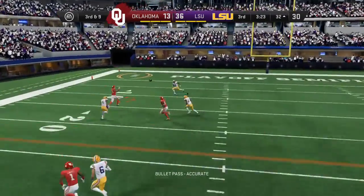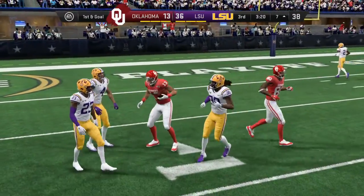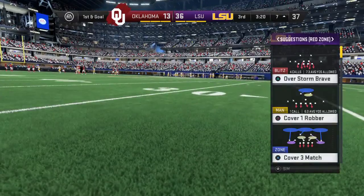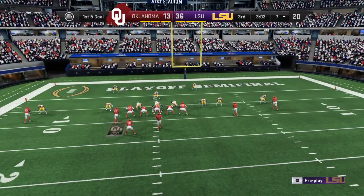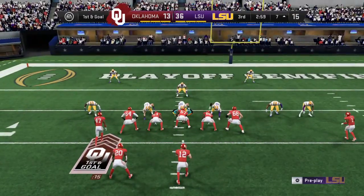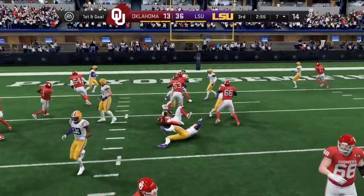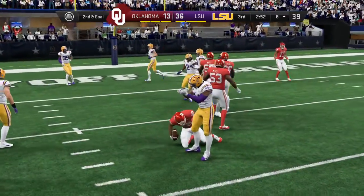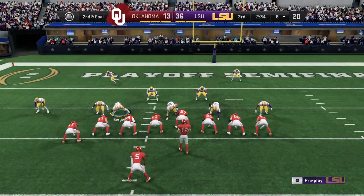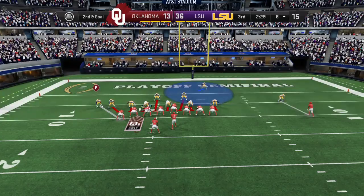Operating from the gun, Fulton. That one into the hands of Kane. And finally, down he goes as they work it inside the 10 to the 7. They're able to convert on 3rd down, and that sets up a 1st and goal. Here are the Sooners now, 1st and goal. On the ground, it's Gold. And this is going to result in losing yardage. They're driven back to the 8-yard line. That's going to go as a loss of 1 on 1st down. It's 2nd and goal, back to the 8-yard line now.